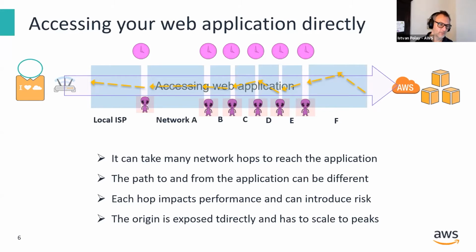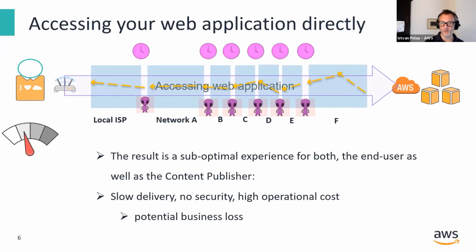And if you have hardware, if you are on-prem, every 3 years, you have to buy again and renew the software licenses, et cetera, et cetera. So this is not ideal. Overall, the result is not a good experience for the end user nor for the content publisher. Slow delivery, no security, high cost, and potential business loss.